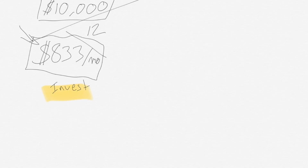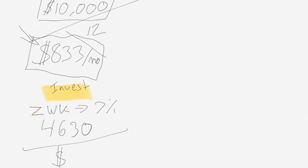Well, we could invest our money, but that takes a lot of capital and, of course, some knowledge. If you were to invest in something like ZWK, that's currently sitting at around a 7% dividend, what you would need to actually have to make that $833 a month, which would be about 4,630 shares of ZWK, this is a lot of money, but which would be around $143,000. Now, most of us don't have this kind of money to invest, so what are some other ways that we can make this $833 a month?